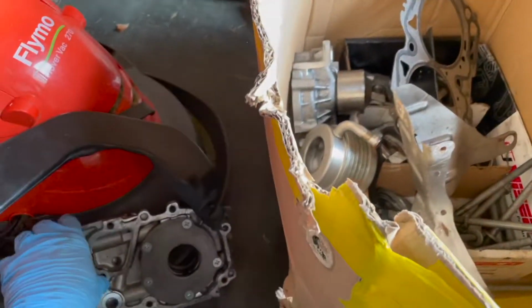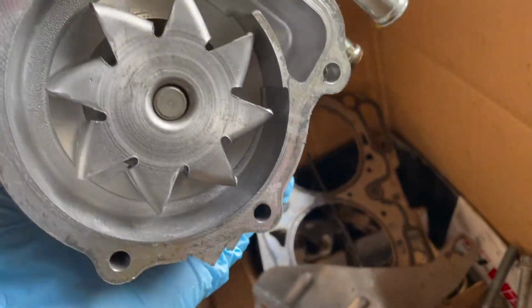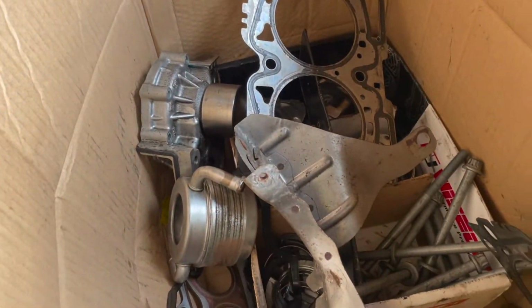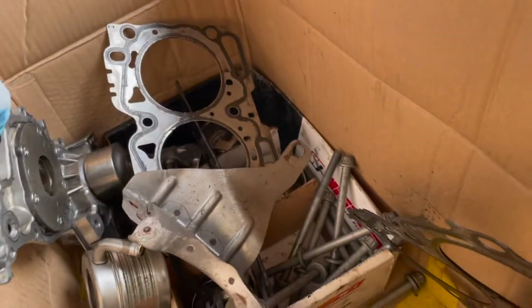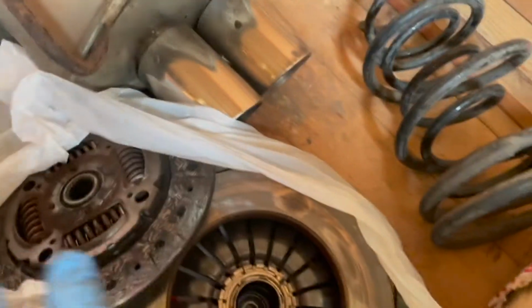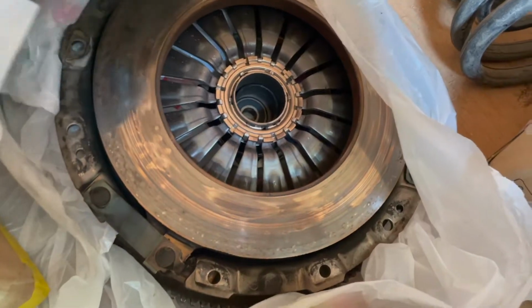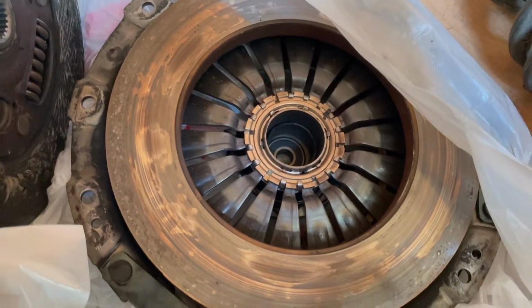So yeah, and then obviously there's my old water pump. It's had a new cam belt and water pump and everything as well on there. So that is off as well. Again, I don't know what that is. No idea. And then my clutch was also fairly warm. I should have turned the light on in here, but oh well. There's some heat marks on the clutch you can see.